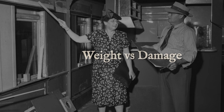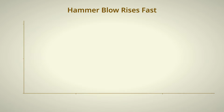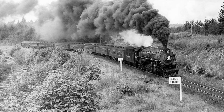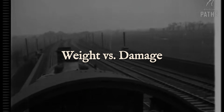The vertical force, the so-called vertical dynamic augment, rose with the square of the speed. Even a small increase in speed could double the pounding. Railroads quickly learned that there was a hard limit. Push past 40 or 50 miles per hour, and the rails simply could not take it. Trains had to slow down or risk tearing up their own tracks.